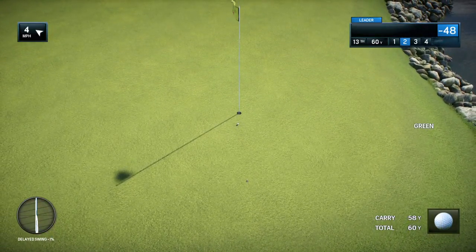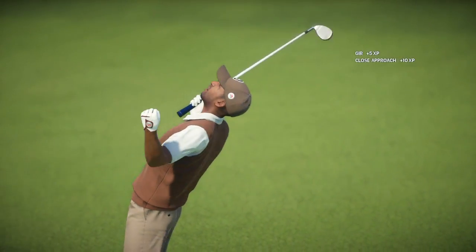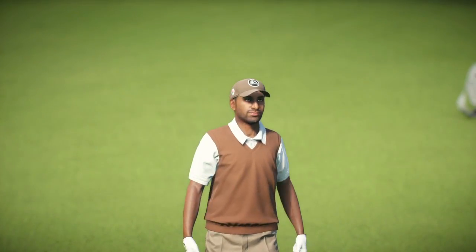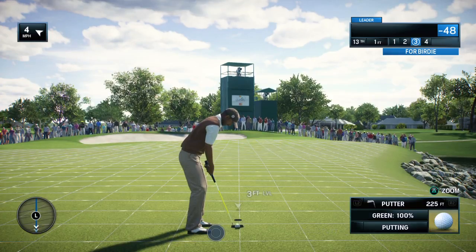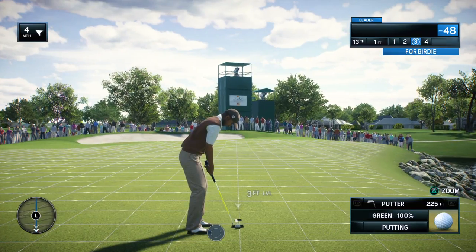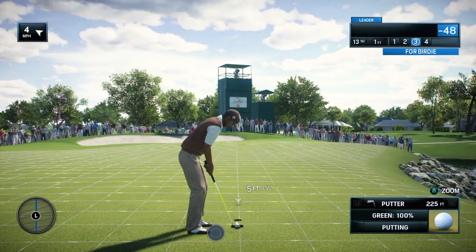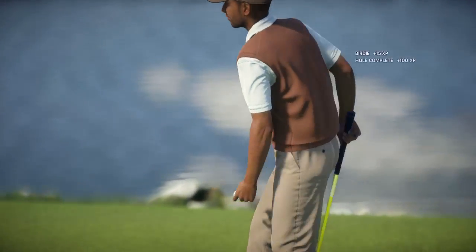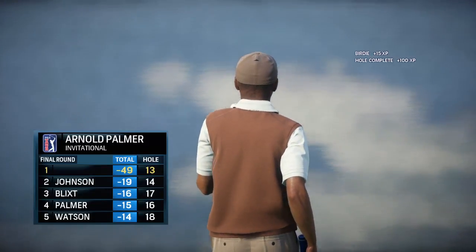Oh, just a superb shot. You're not going to see much better than that all day today. You don't want to let this one get away. This is about concentration and focus at this point. Right in the heart.